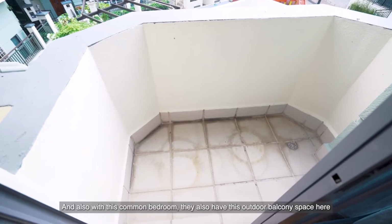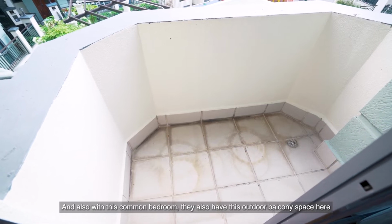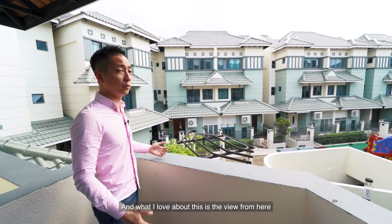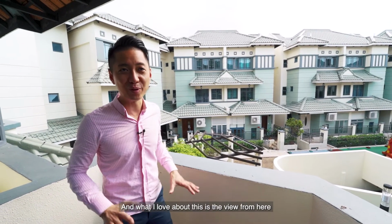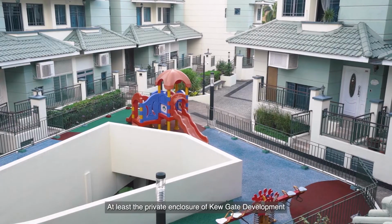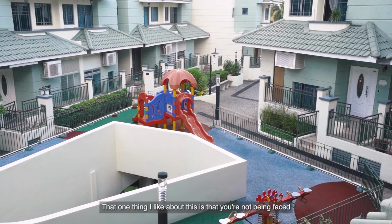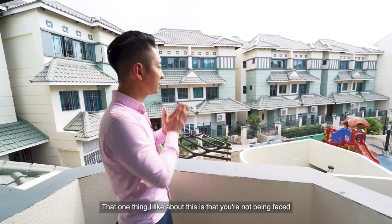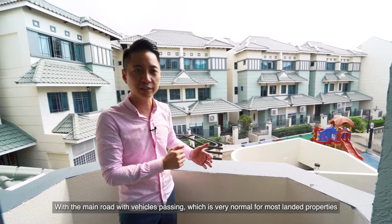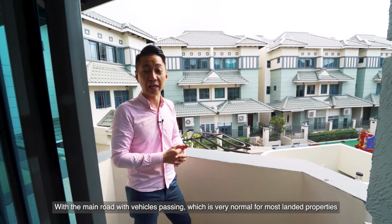And also with this common bedroom, they also have this outdoor balcony space here. Very good size one. And what I love about this is the view from here, a view of the children's play area, at least the private enclosure of Kew Gate development. One thing I like about this is that you're not faced with a main road or with vehicles passing, which is very normal for most landed properties.